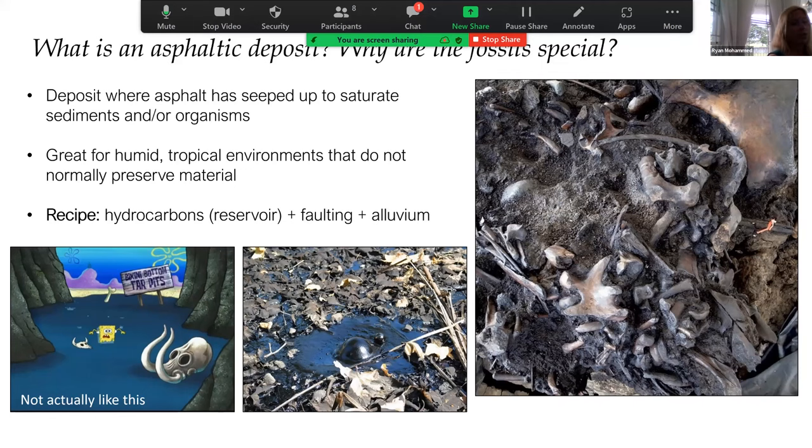But an asphaltic deposit in general is a place where asphalt seeps up to the surface from underground. So if you imagine going out onto a field where there's oil underground, as there's certainly the case in southern Trinidad, there are these oil fields, you have places where, because of geologic accident, that asphalt can actually come up to the surface. And when it does that, it can get into all of the dirt, it can get into organisms. And if you're lucky, over thousands of years, it can protect those things as fossils.